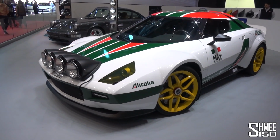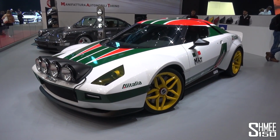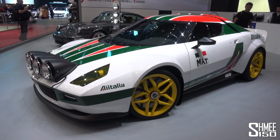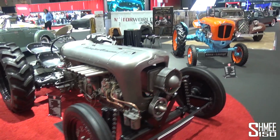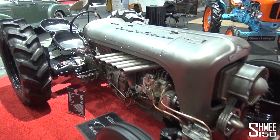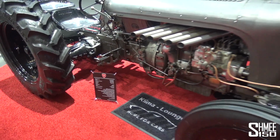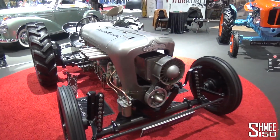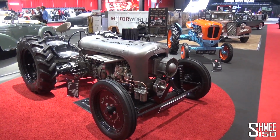Of course, many people will remember these going racing, rallying, and, well, cool to see a project that they're working on out in Italy. And yeah, second year or third year, I think that they've shown it here now. Check these out on the Motor World stand. There are 2 Lamborghini tractors, except this is the Lamborghini Centenario tractor with 6 exhausts, and they're building 5 of them for 250,000 euros plus tax. A Lamborghini tractor, people, that's not something I necessarily expected to see here.